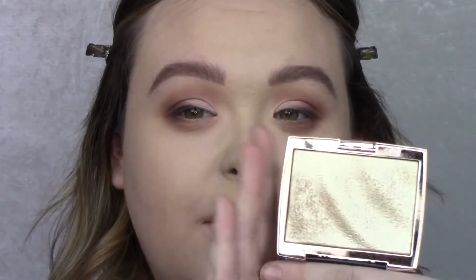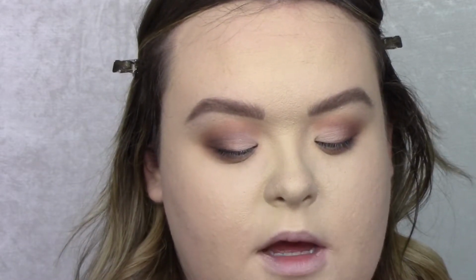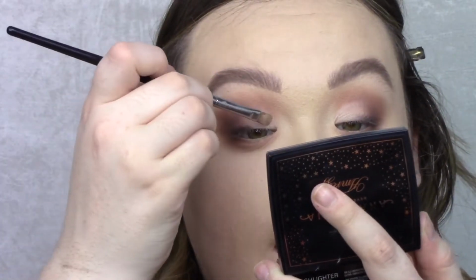What I'm actually going to do with this first is put it on my eyes, because I love tying my highlight together all throughout my face. I just think it's really pretty. I'm going to take that same M4 or M124 brush that I used to cut out my crease with. And we're going to take some of the ABHxAmrezy highlighter, take some Fix Plus, spritz that down, and we're just going to pack that.